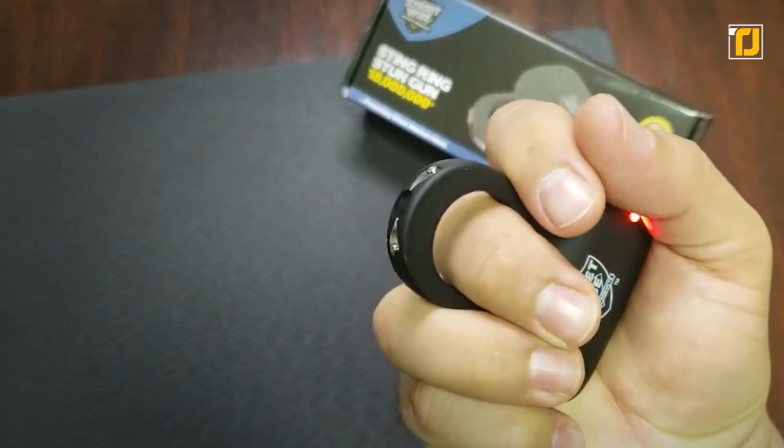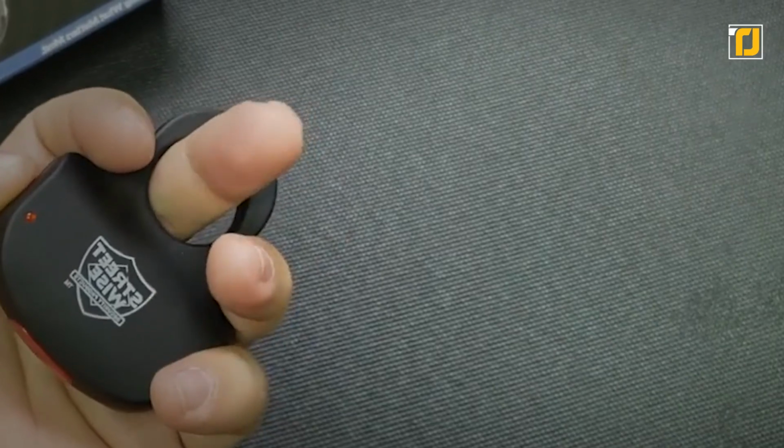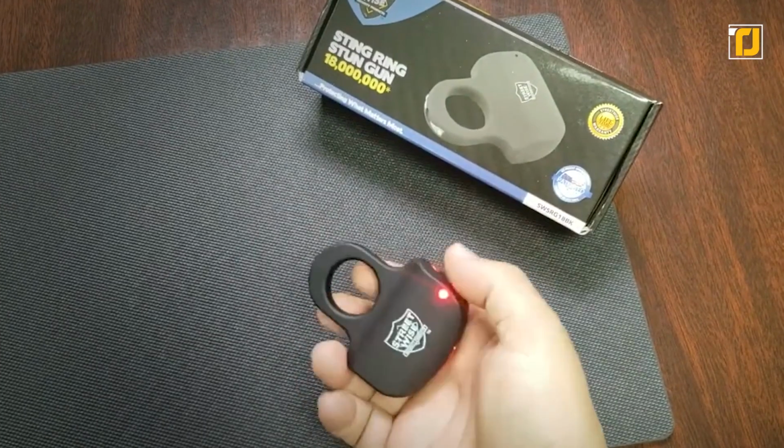Oh, and attacking with it is also super easy, as all you gotta do is give it a little squeeze. Plus, there's a safety switch that prevents any accidental discharge. Not to mention, there's a built-in battery that you can plug into any standard outlet, even if it does happen to run out of charge.